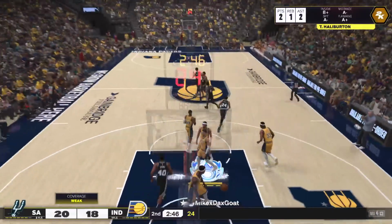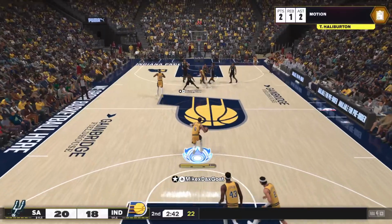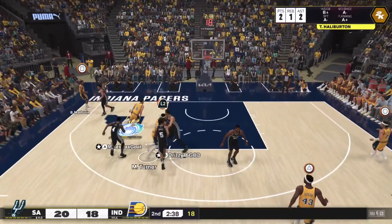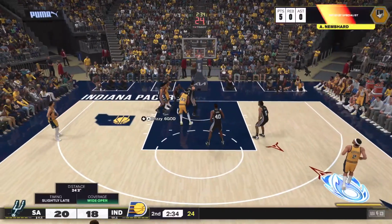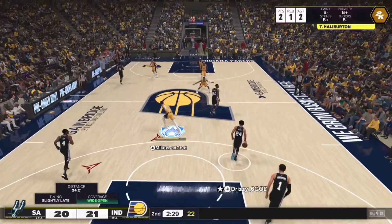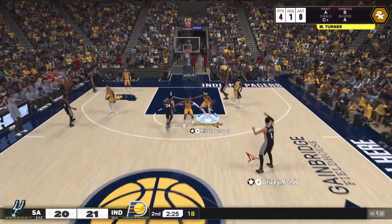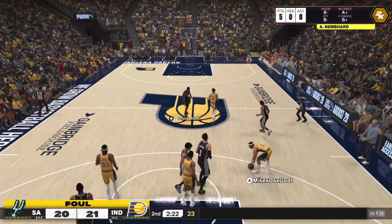Nice dish, and the layup goes down. Barnes has got 5. Putting that pass right in his stride. Didn't have to slow up and was able to complete the play. Nembhard. And the three-pointer goes. And the Pacers lead by 1. Improving his passing is going to be key for Mathurin in the NBA. Looks like he's already on that path.